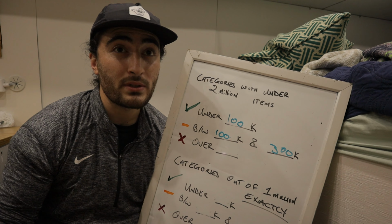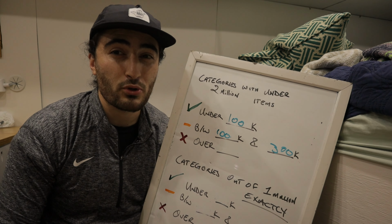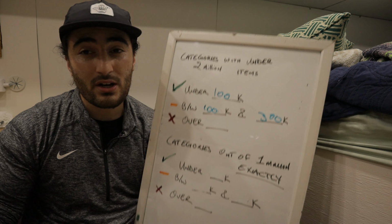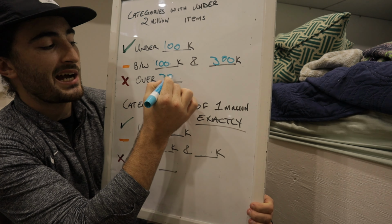Because you would think that people would need more grocery items than they would sports and outdoor items, but there's 27 times more sports and outdoor items than there are grocery on Amazon, so I don't really understand that. So that's why I'll look up to 300,000, and if it's over 300K, normally I just won't really look at it.